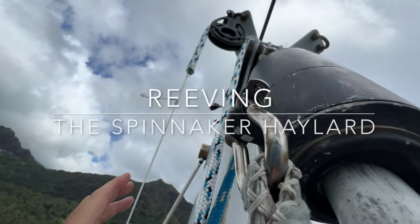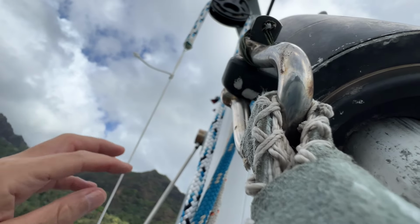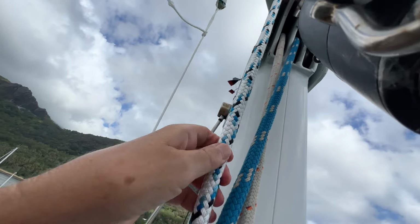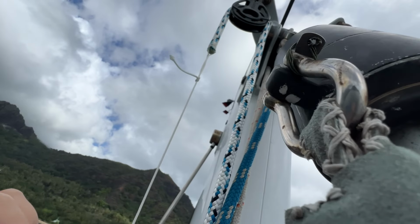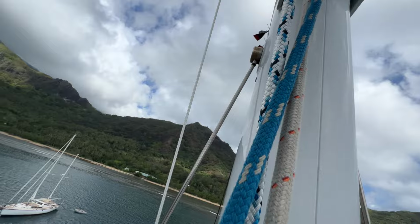Woohoo! Well, I fixed the wind instruments. I think that bird had sat on him. Had to twist it into position. So see, this is the messenger line, and I put it down the mast, and now we're pulling up the new spinnaker halyard. Jordan's got a tangle down there, so I have to wait until he untangles.